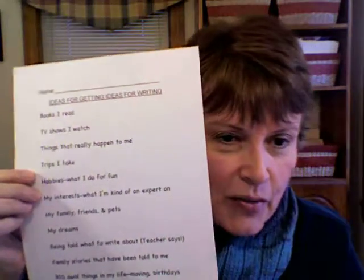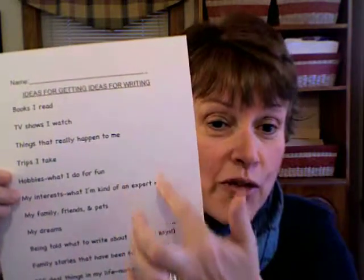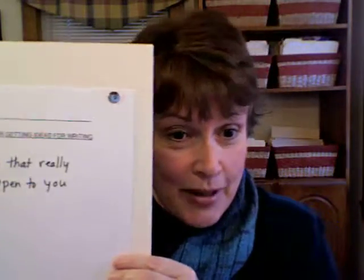I'd like to talk with you this week about sprinkling make-believe on stories to make the stories more interesting. Last time we talked about how students can get ideas for their writing, and I encouraged you to use a worksheet with students where they could have a list in the front of their writing folder on how to get ideas for stories.